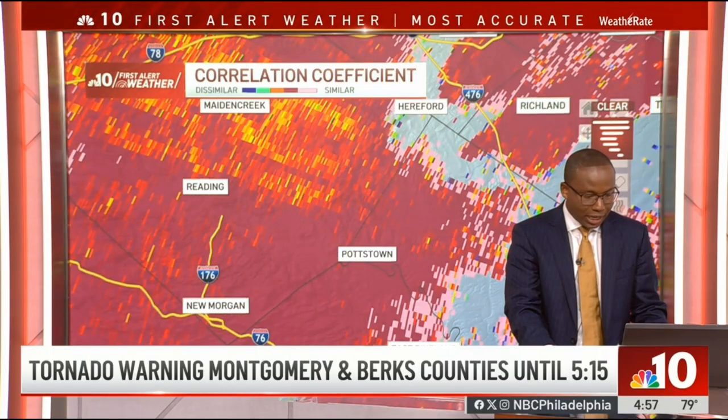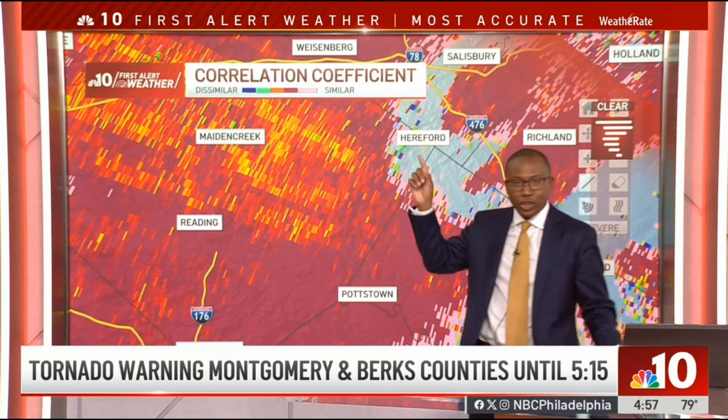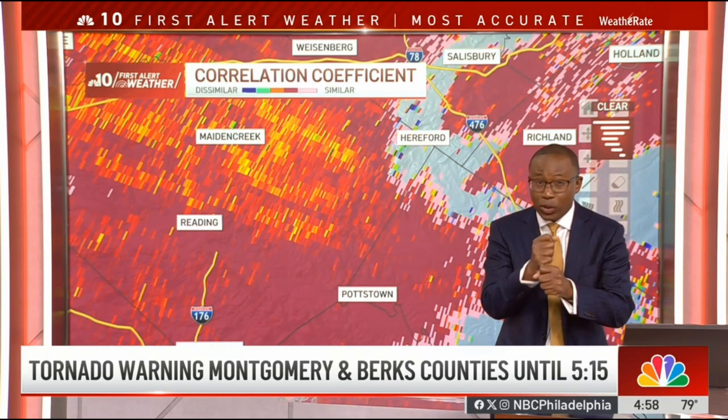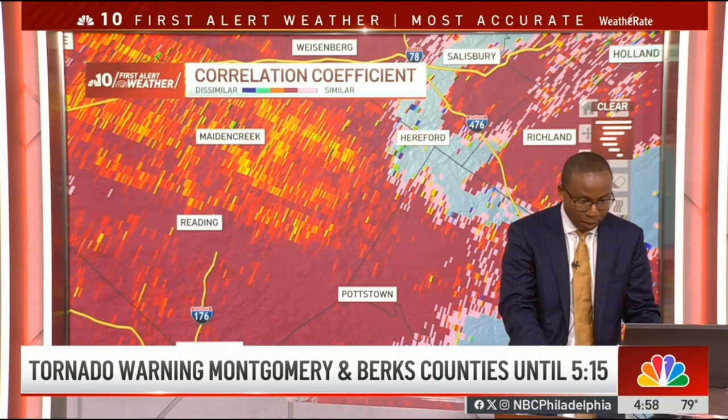So as we zoom in, I'm not seeing anything that shows any indications of debris. This correlation coefficient, just a fancy term for debris ball. And as mentioned earlier, if we were seeing any debris, we'd see a tight little circle of blue, and that's not what's popping up here.